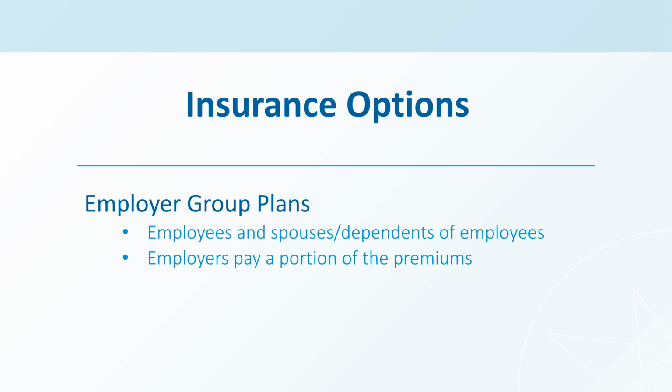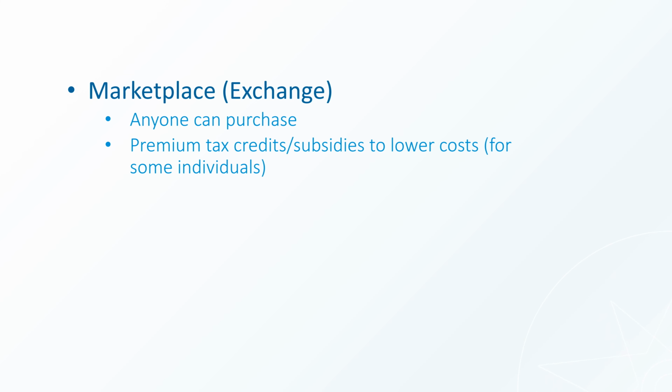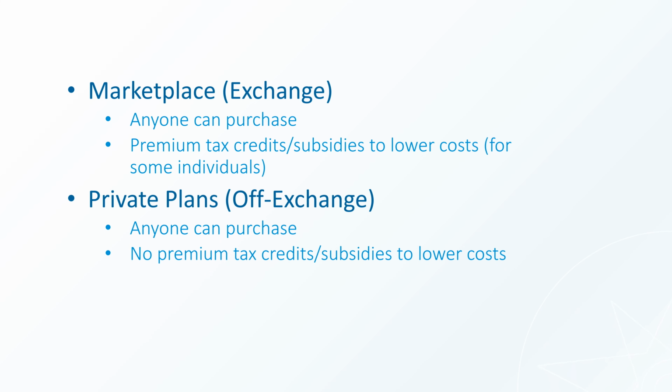Marketplace plans are health plans that you can purchase on your own. Within certain income ranges, there are discounts or premium tax credits to lower monthly premiums. Private plans are similar to Marketplace, except there are no discounts or premium tax credits on monthly premiums. Now, let's talk more about where you can find these plans.